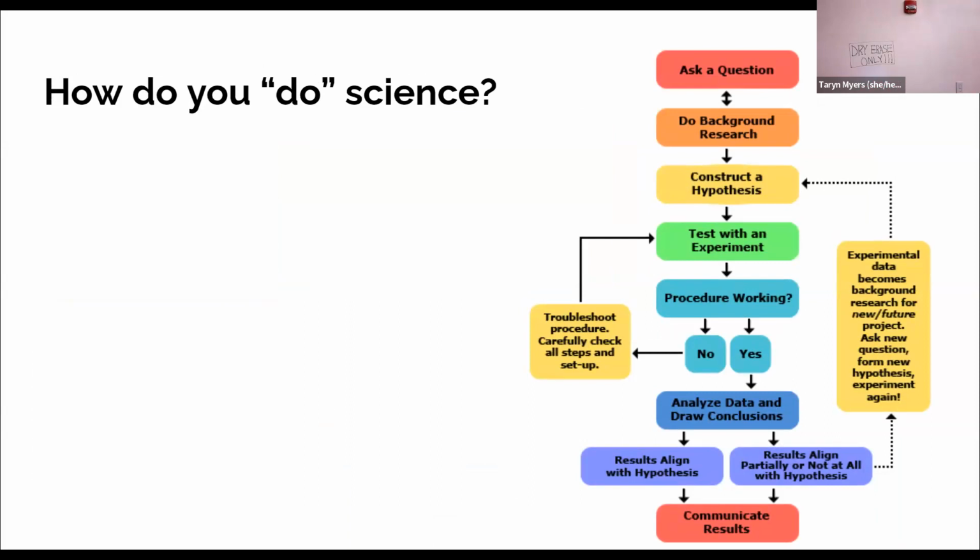Then you're going to do background research. You're going to look for sources, like we did with Stephen Leist on Monday, right? Find out what's already been done about that question. What have other scholars found? Then we're going to construct a hypothesis. So based off that existing research, here's a new question I have, and here's the way I think it would go. Then we're going to test it somehow, either with an experiment or with some sort of questionnaire, data, observation, things along those lines.